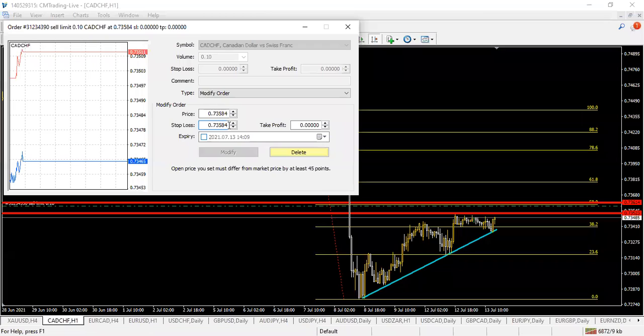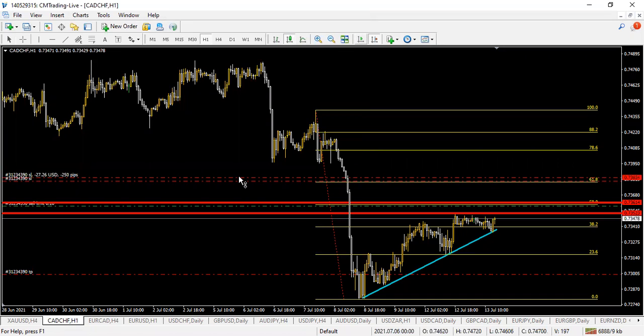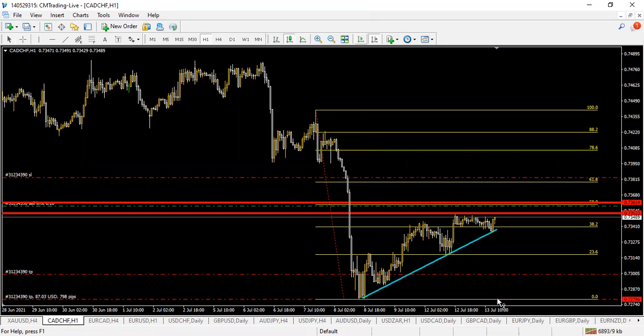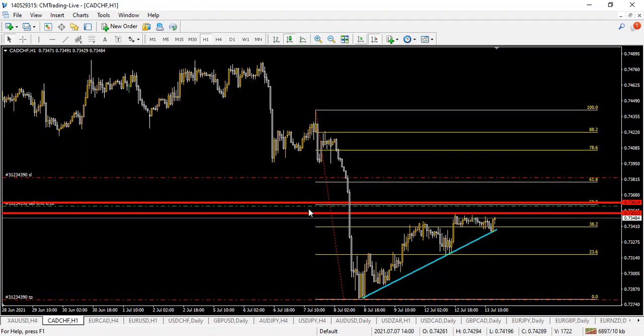I'm going to move it now quickly, and then my stop loss. Okay, cool. So my stop loss is slightly up, it's on 27 pips, and my take profit should be down there on 87 pips. Okay, cool.